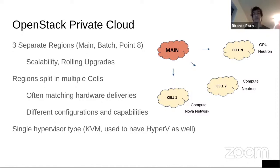It also allows us to have a heterogeneous infrastructure. So maybe you have different components running in different cells, and maybe you have different types of hardware. Maybe you have Intel in some and AMD in others, or in some cases you have only CPUs, and in other cases you also have GPUs. So this is a very nice way to split the infrastructure.